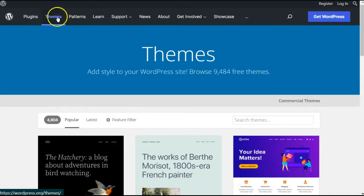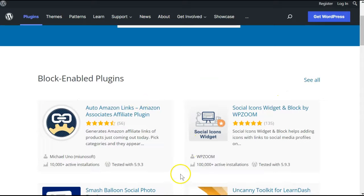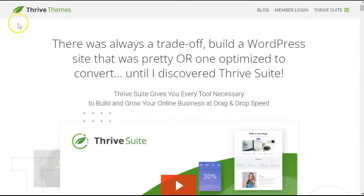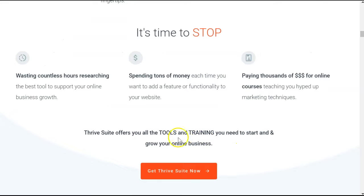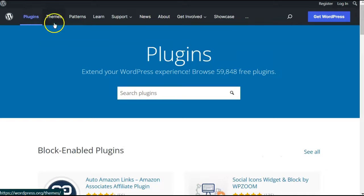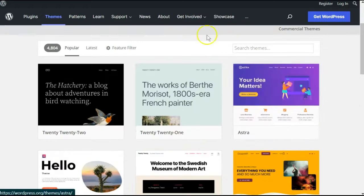The same place we looked for themes, you can look at plugins, and guess what? These are free too. So you could come in here and find something free that works for you without using RecentPage. Now, personally, we use Thrive Themes. This is a suite of products. One of the main reasons that we really enjoy this product is there is unlimited support as well as tools and training. Anytime you need help in this platform, you can get it. And usually with these free plugins and themes, you can also get help from the creators or blogs or resources if you need it.